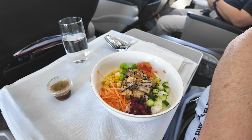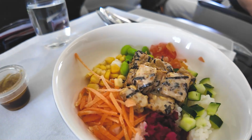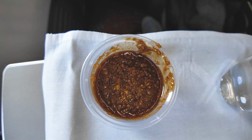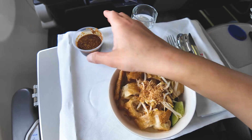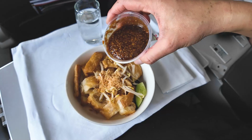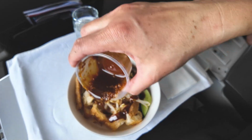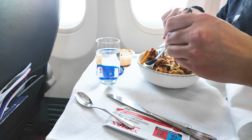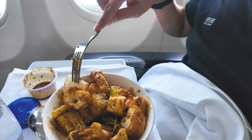Now, rojak has an acquired flavour. It is a Malaysian salad made with pineapple, green mangoes, jicama or Chinese turnip, tauge or bean sprouts, fried tofu, and youtiao or Chinese donut. The thick dressing is made with prawn paste, lime, sugar, and chilies. To a Malaysian, Singaporean, or Indonesian, this is a favourite. I personally cannot get enough of it.